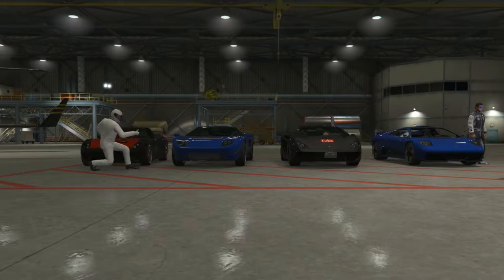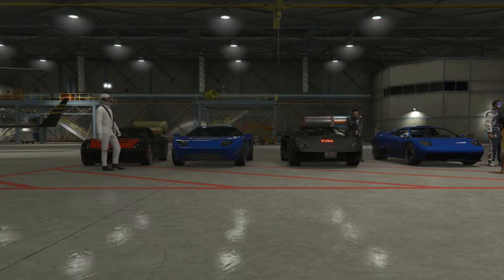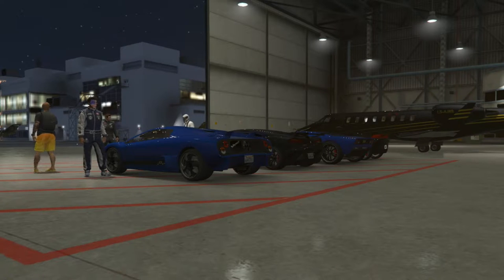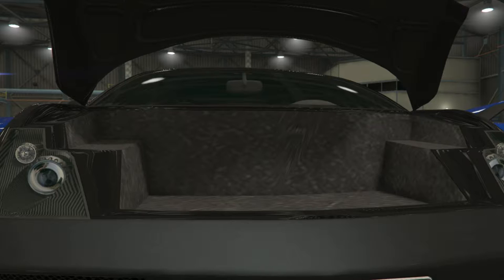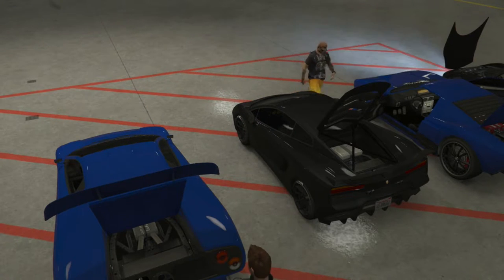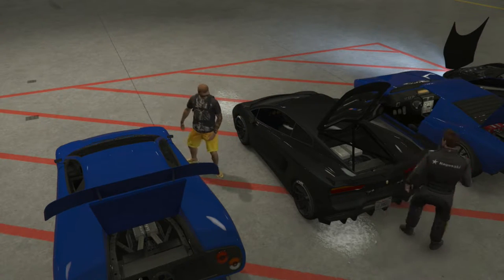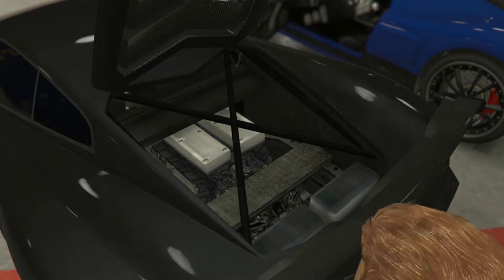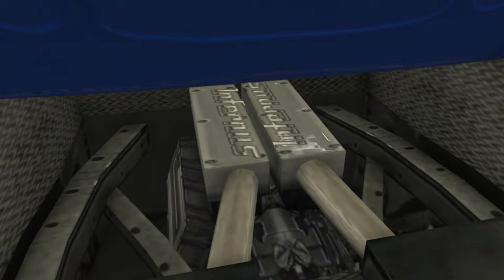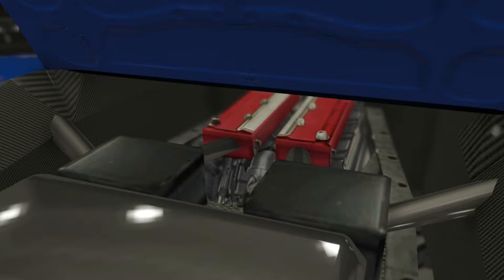Okay, so my car is the Pegasus Infernus supercar. Everyone open the hoods. I gotta open my trunk. I got a crappy engine. Everyone look at that twin turbo. Same as mine almost. I have a twin turbo. Look at this engine. It may not look as nice, but it's an engine. At least it's something. Voltic's engine.